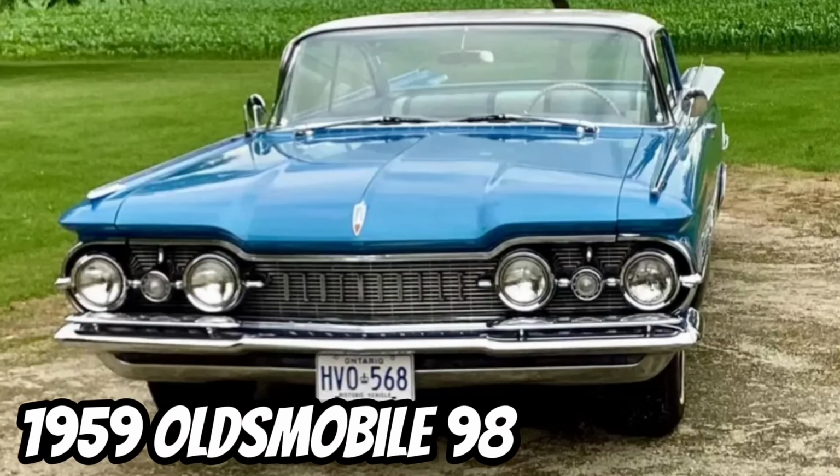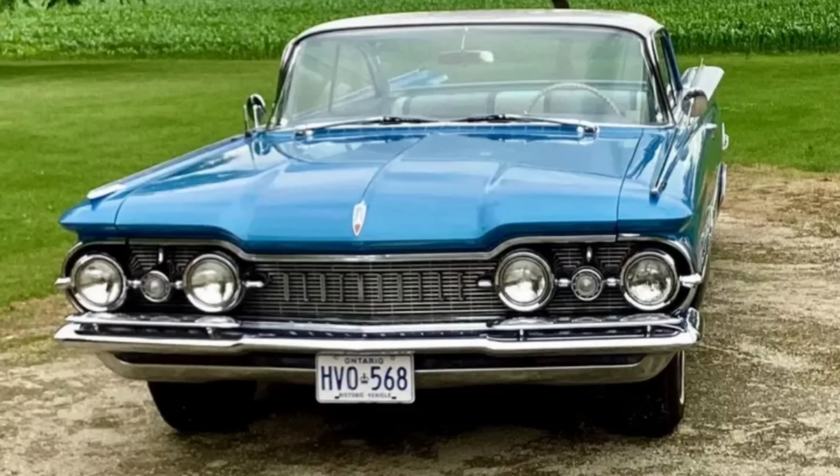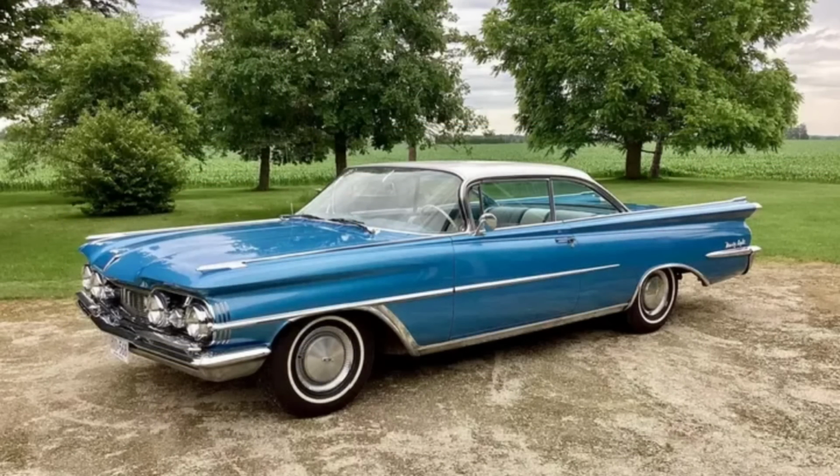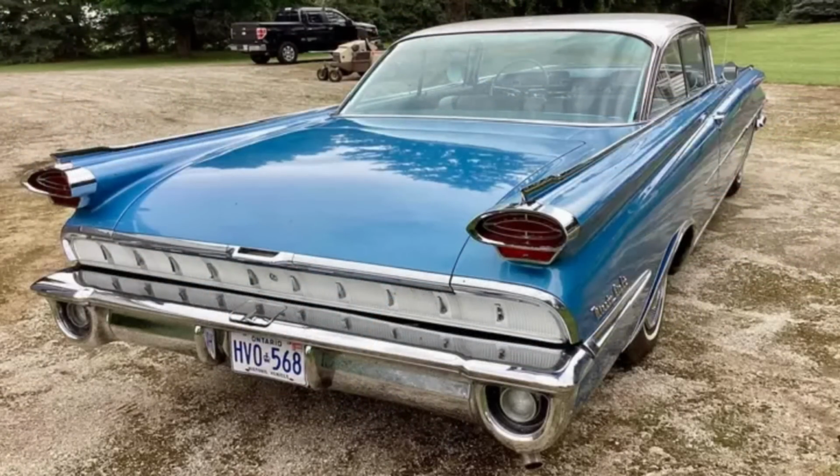Number 7. 1959 Oldsmobile 98, priced at $16,500. A two-door hardtop design. Painted in classic blue, the car is in good condition with 68,000 miles. It comes with new tires and brakes and has had a recent tune-up.